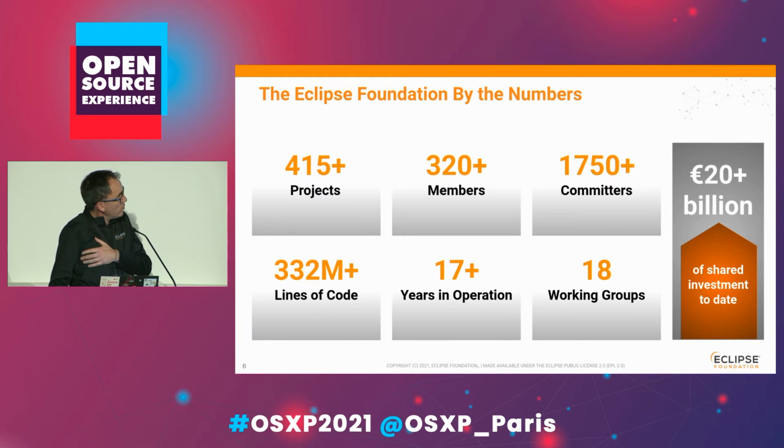As I said, over 400 projects. So if you thought of Eclipse as only being about the Eclipse IDE, we've got plenty more going on. We're a member-driven organization, so members pay fees to Eclipse, and we provide a number of services for those fees. The reason for becoming a member is really to collaborate with other vendors and companies on open source projects and drive the ecosystem forward.